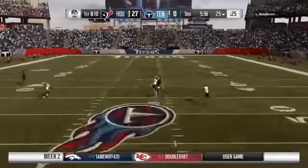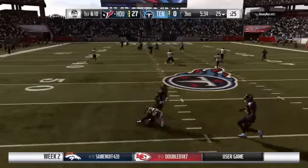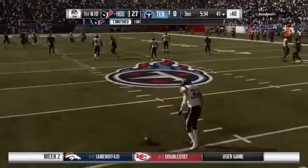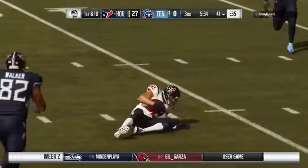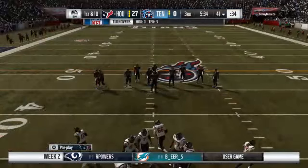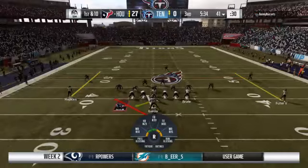He's going to launch this thing way down. And he's going to be intercepted a 3rd time. It's the Honey Badger, Tyrann Mathieu. And they will set up shop at their own 41-yard line. He was looking for his tight end, Kelsey. Watson will bring up the Texans here 1st and 10 at the 41-yard line.